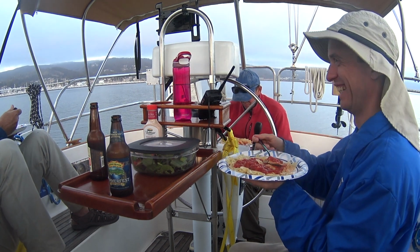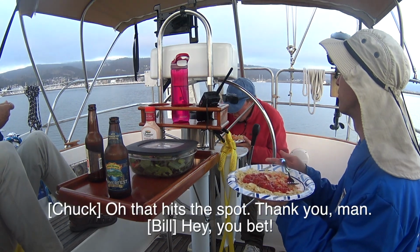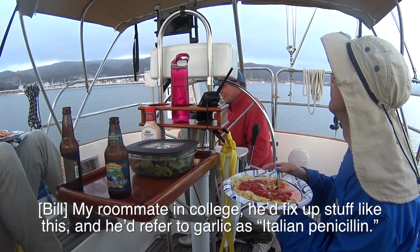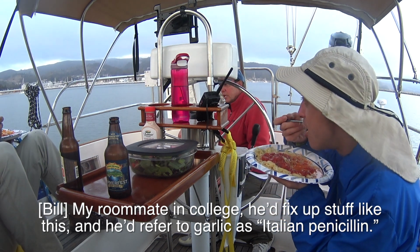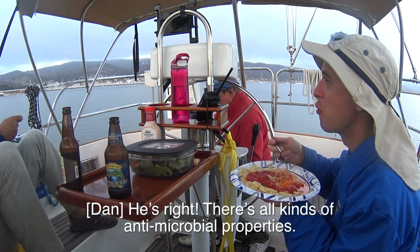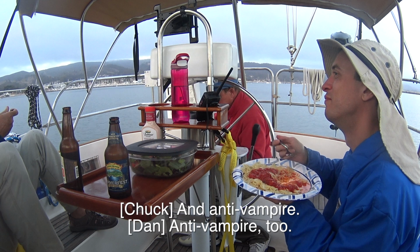Bill made us a hearty ravioli dish for dinner, and Dan brought a tasty, fresh salad to round it out. It hits the spot. Thank you, man. My roommate in college, he'd fix up stuff like this, and he'd refer to garlic as Italian penicillin. He's right. There's all kind of antimicrobial properties. And anti-vampire, too.